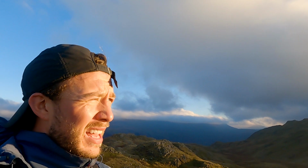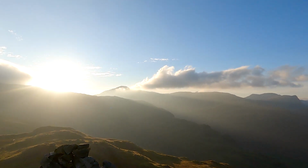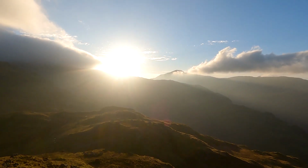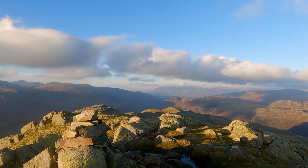Rosthwaite Fell or BessyBoot, 540 metres. Last Wainwright of the day, 5 bagged, and can't complain with this ending. Over the weather, man. It's windy, but nice sun. Nice bit of sun, man. Good little end to the day.